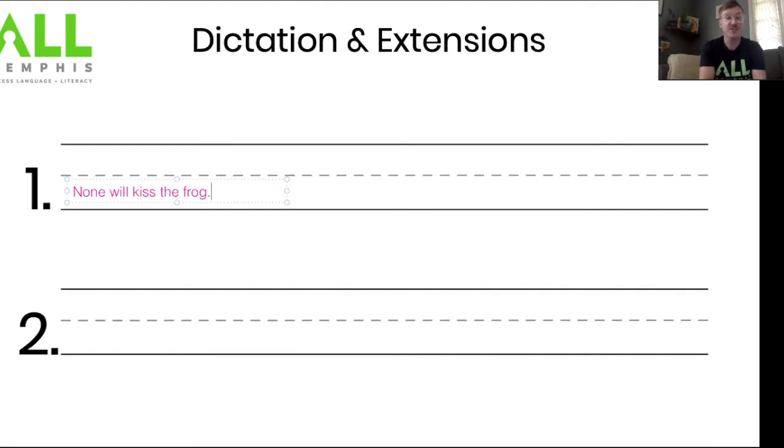So your paper should look like mine. None will kiss the frog. Notice that our sentence begins with a capital letter. You see that capital N is here, and it ends with a period. We always end our sentence with that punctuation mark. Wonderful. Let's do another one.